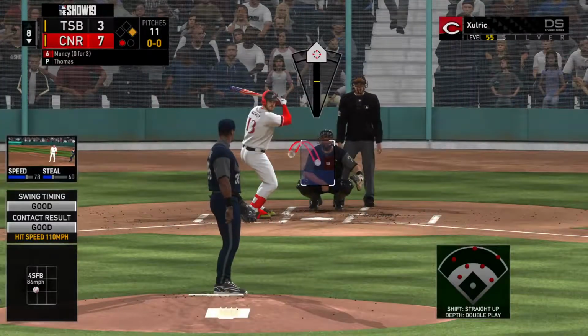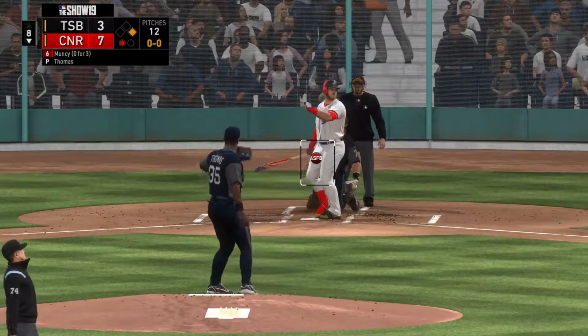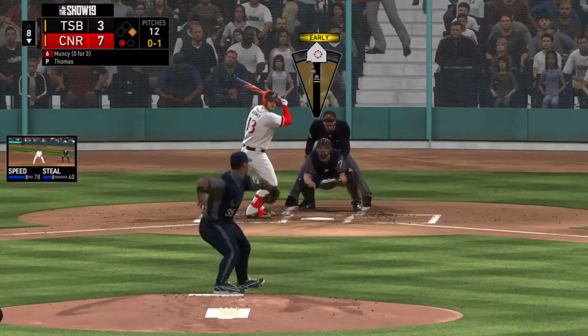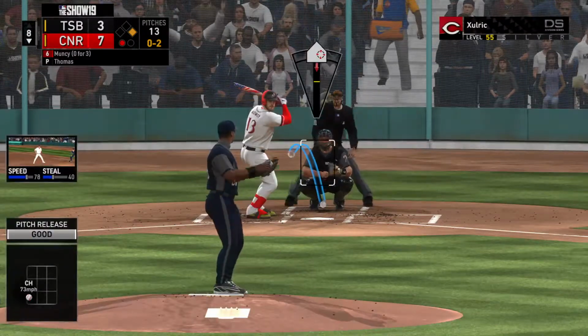Ready for another chance? Max Muncy. He could really use a knock here. 0 for 3 in the game so far. 0-1 the count. Comes set with the 0-1. And this catches the inside corner. Good spot there. It's 0-2.